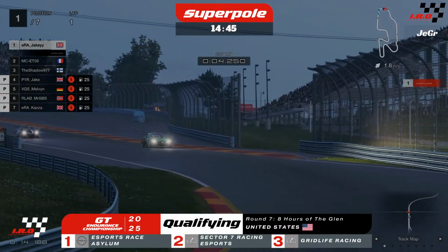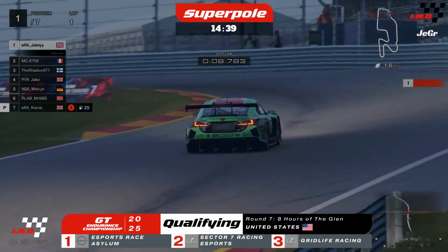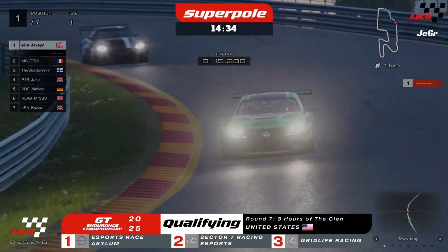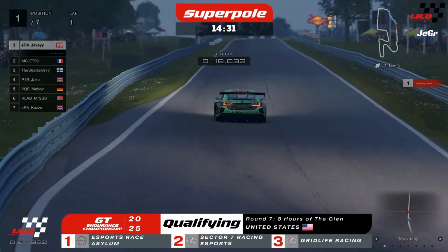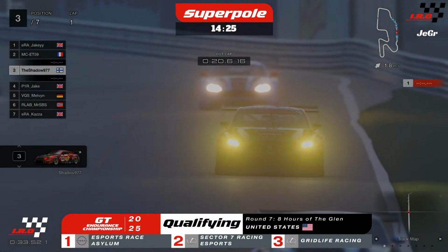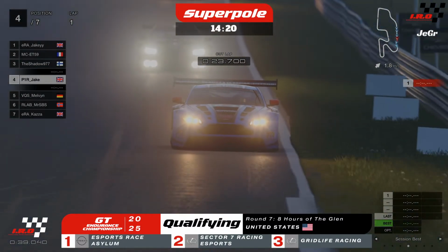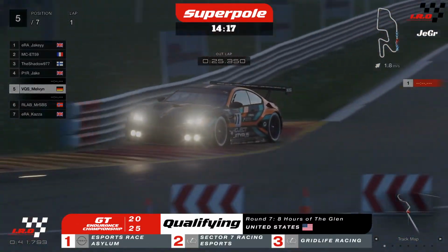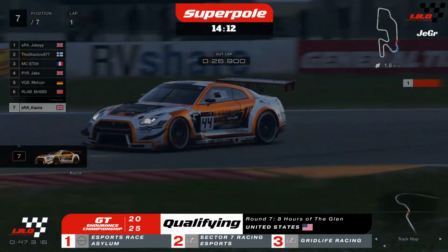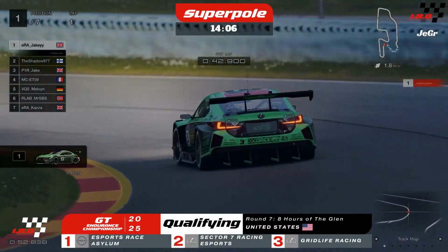Now, who will get pole position for tomorrow's race? The 7 drivers in this are Jakey for Grid Life Racing, Maddie for Last Minute Racing, the Shadow GT Finland Racers, Jake Project 1 Racing, Melvin Project Platypus, Mr. SBS, Loose Moose Racing, and Casa Esports Race Asylum. Here we go on the outlap now.